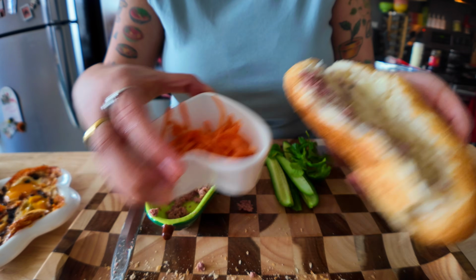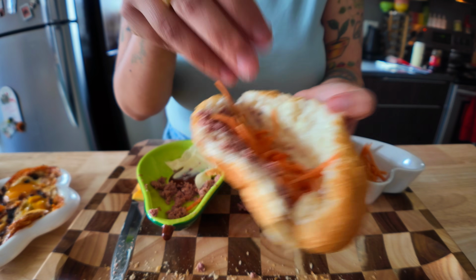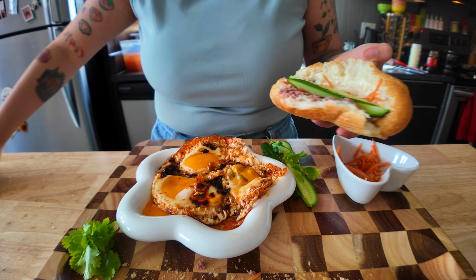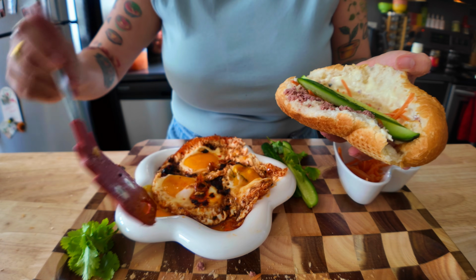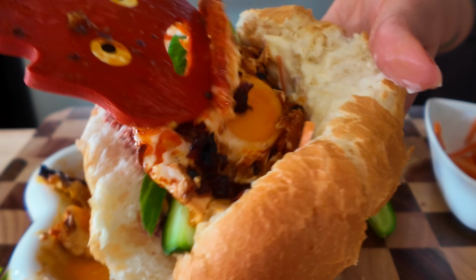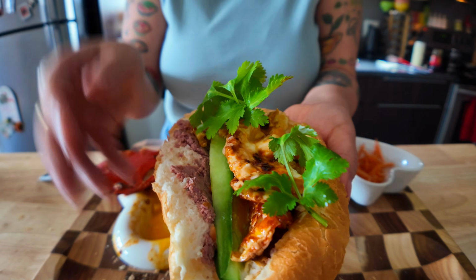Then I'm gonna do a layer of carrots. Daikon is also super traditional, but I didn't happen to have any on hand. A cucumber or 2, and of course our eggs, which I may have been a little bit overzealous with, 3 eggs. We'll try to fit 2, and if we can fit 3, great. First egg, second egg. Maybe a 2-egg banh mi situation. And then finally, cilantro. And here is our beautiful banh mi trứng ốp la.